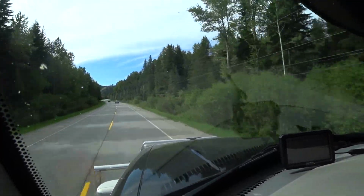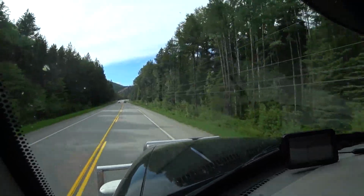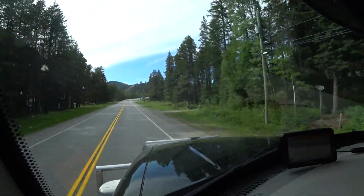So the snow is all long melted. I guess as a rule of thumb, I should say, when there's almost no snow left on Kootenai Pass, then is when the floods hit.